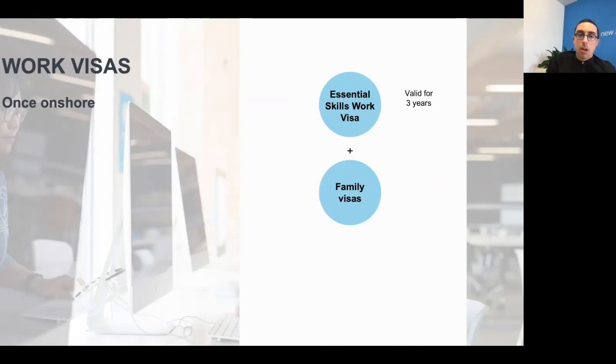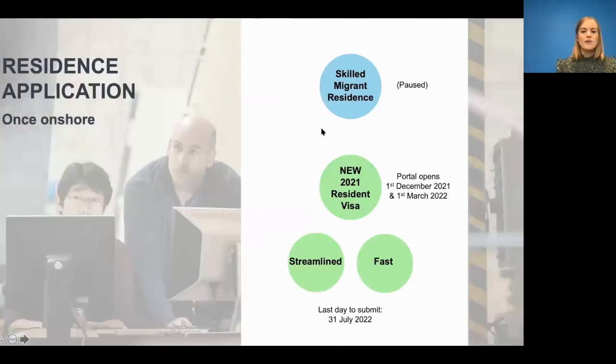Moving on from here, what are residence options, Charlotte? Yeah, so residence options look a little bit different right now. Just because at the end of September last year, Immigration New Zealand announced what was called the 2021 resident visa.